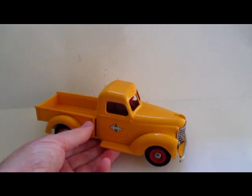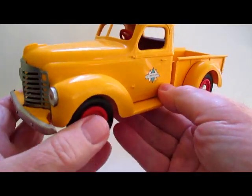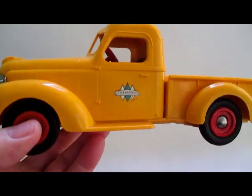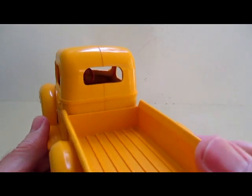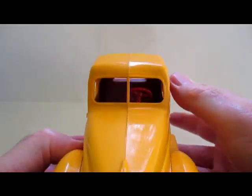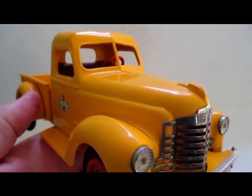This model here is a 1947 International, and it was made by Product Miniatures out of Milwaukee, Wisconsin. And I've read several places that this was probably their first model that they made, and they produced promotional models for auto manufacturers and such.